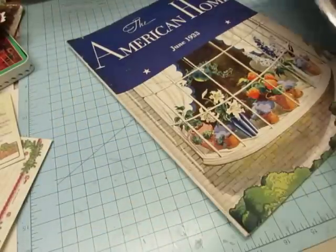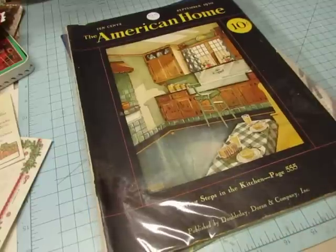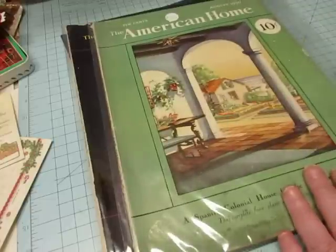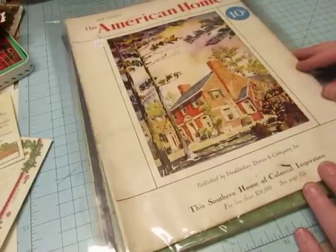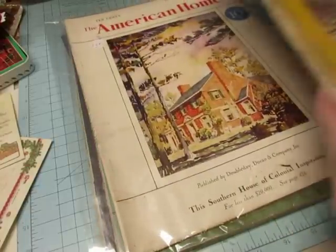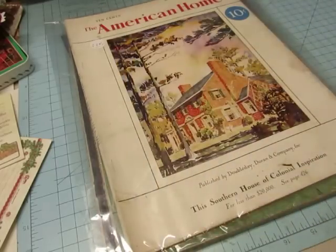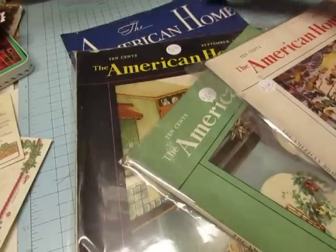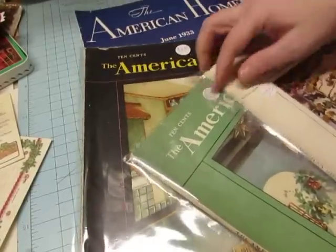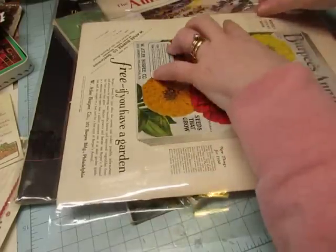So then, I won't go through them all, but this is 1930. This one is 1930, and 1930. This one's January, July, August, September, and June. I'm going to look inside this one a little bit.